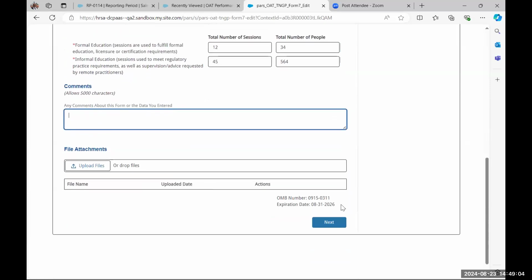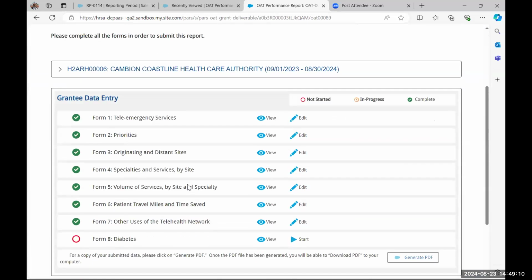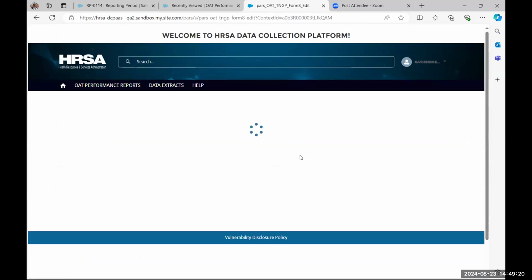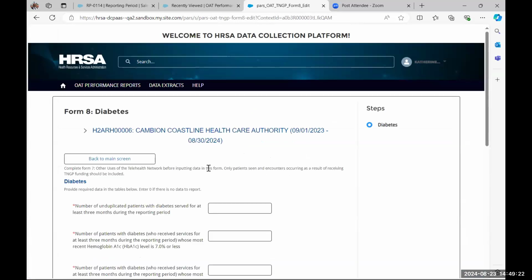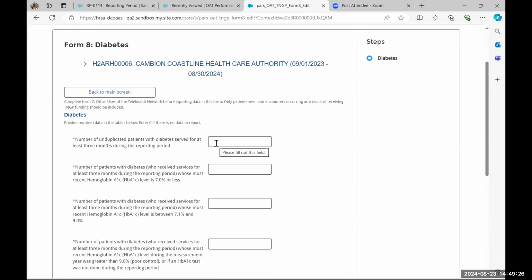In your comments section, your attachment section, and click next. And the last form, the diabetes form, is there because we chose that specialty for diabetes. I'm going to click the start button. And here, you'll fill in the information for this step.